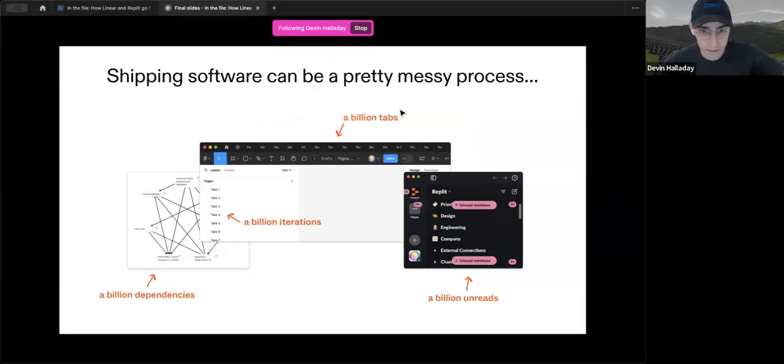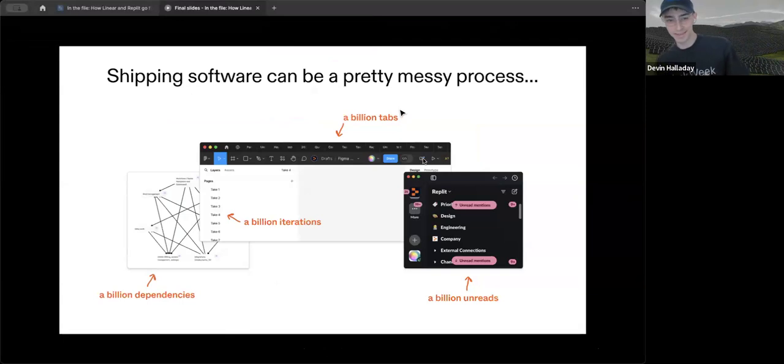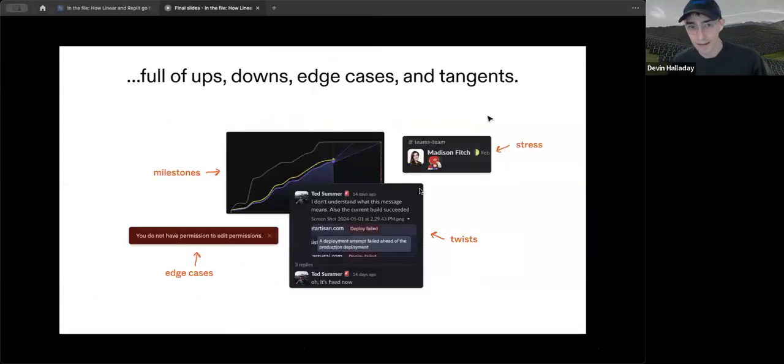So just to set the stage, as many of you probably know, shipping software can be a pretty messy process. You've got a billion dependencies and you're managing a billion tabs and a billion messages and a billion iterations. It can be really full of ups and downs and edge cases and tangents. There's a lot of milestones that can create stress. There's a lot of edge cases you can really struggle to predict. And of course, software development is very rarely linear. You can't always work completely in lockstep, but sometimes it feels like you're not always moving in the same direction at all.